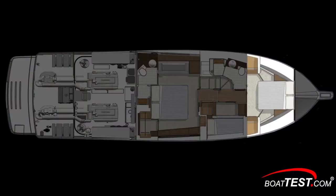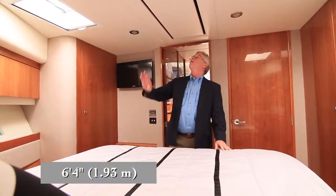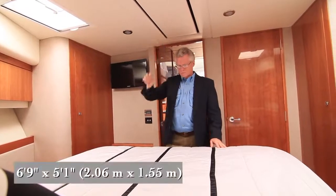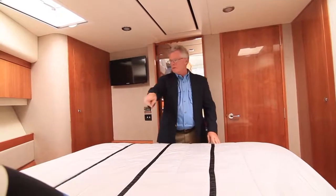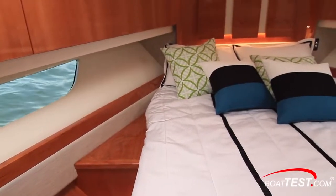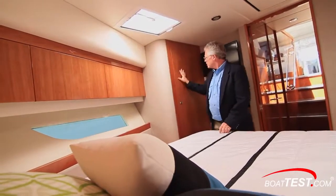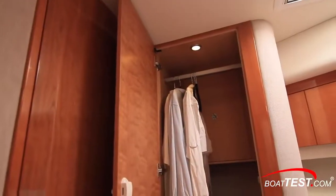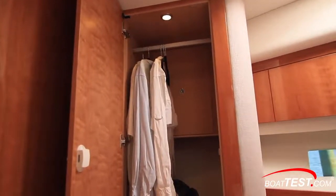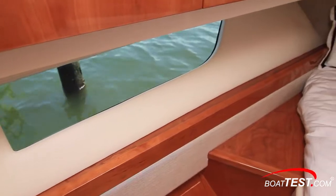Forward is the VIP, and I like how the door opens flush into a recess in the bulkhead. 6-foot 4-inch ceilings and an island berth measuring 6-foot 9-inch by 5-foot 1-inch, accessible via 2 steps to both sides, make up the focal points of this stateroom. Riviera makes good use of space by adding storage over the hull side windows ahead of the usual hanging locker. Below are drawers, and another hanging locker is to the opposite side. More drawers are beneath the berth. A small shelf is just under both windows.